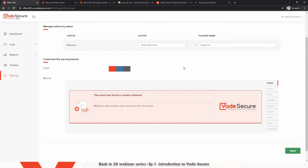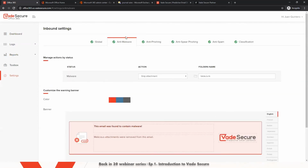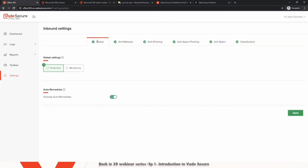Because they may be talking to someone that they don't know is a bad guy. So they may be expecting that email, but when they get that email with a banner, now they are not only not looking for that email because they got it, but they also found out that whoever they were communicating with has malicious intents. And then this banner also is customizable. So once you're done with all of that, you're going to come to the global setting, which initially will be in monitoring, and you're going to switch that to protection.